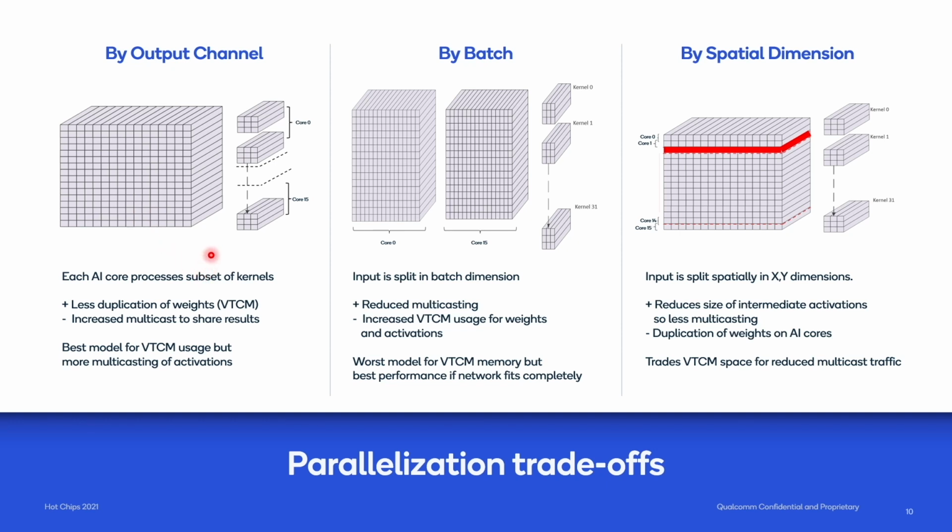Now, in terms of parallelization, one could do parallelization by having each AI core compute a subset of the output activation. So each AI core will compute some of the channels associated with the output activation. So there's less duplication of weights. However, there's increased multicast to share the results. This optimization tends to be the best for VTCM usage, but incurs the penalty of multicasting of activations.